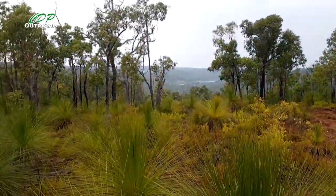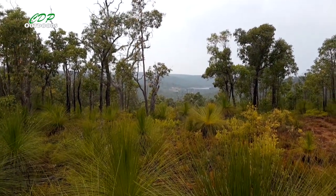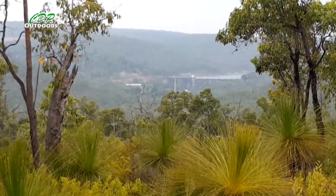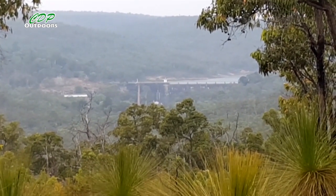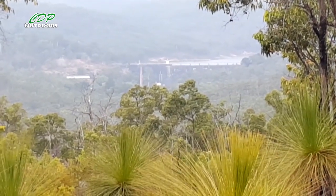Okay, that's where we're heading, which is the Mundaring Weir. There we go. And that's where the Bibbulmun Track goes across, unless the gates are locked, and then you've got to go down the steps, past the pump house and back up the other side.